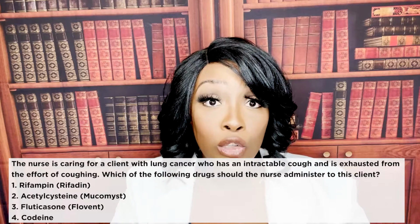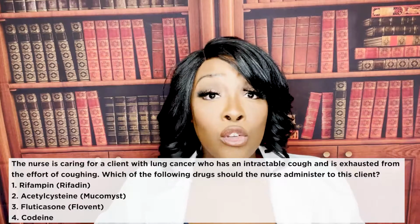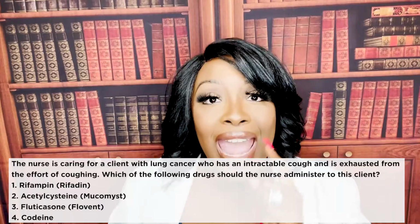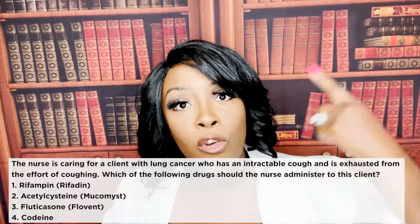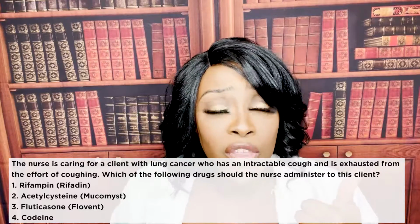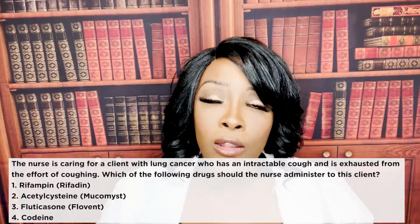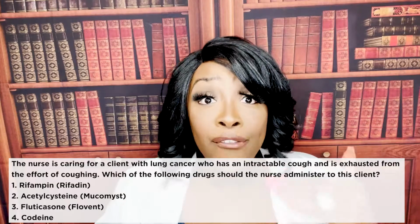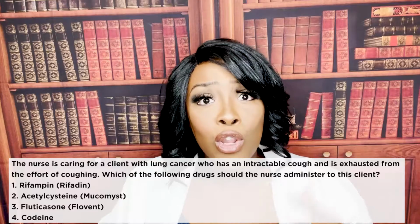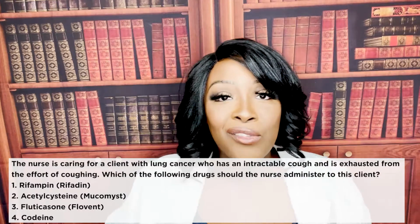Go back to the question. Look what the patient has. Intractable cough. That means that cough is not going away. They're coughing and coughing and coughing. Just that act of coughing over and over again. Number one, that patient can't breathe anyway. They can't catch their breath. They're coughing, and those lung muscles are getting tired from all that coughing. So we have to do something to stop that coughing. So what are we going to do? We're going to turn off that cough center in the brain, in the medulla. How do we do it? By giving them codeine.